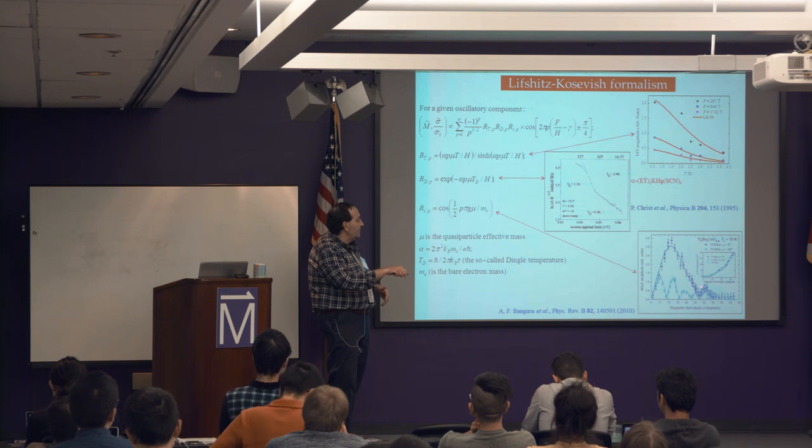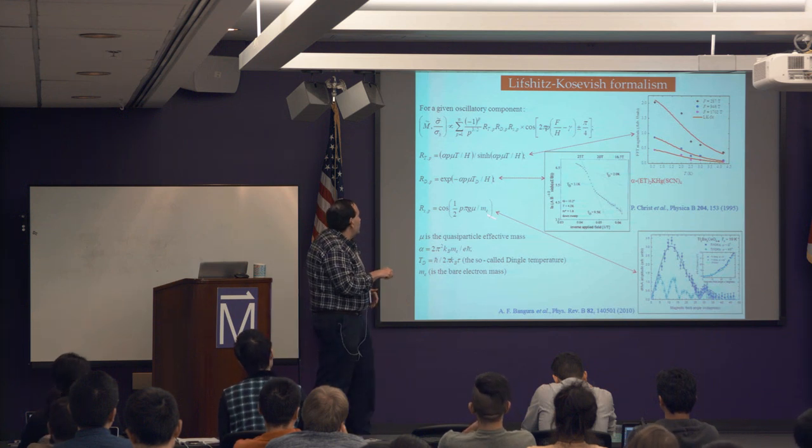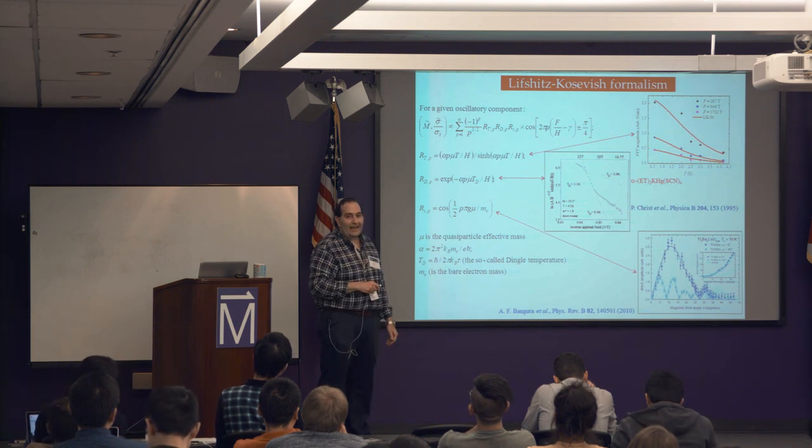The amplitude dies at a specific point, which happens every time this term is a multiple of pi over two, and from this information you can extract, for example, the g-factor. And the g-factor tends to be renormalized. So this is a way to measure correlations.